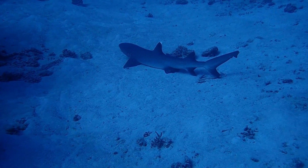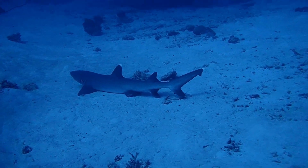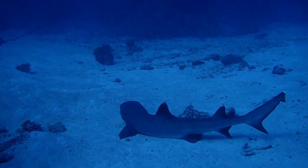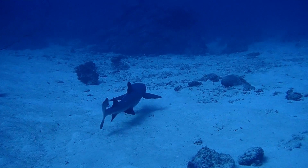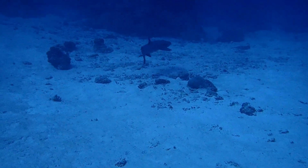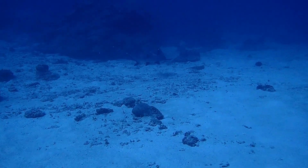This is where they can actually pump their own water through their gills, and this lets them just chill on the sand or anywhere they want to rest. They can basically just chill on the sand and get a nap in. They don't have to be swimming in an ocean current or anything like that, which is very, very nice. If I was a shark, I would definitely like to be a white tip for sure.